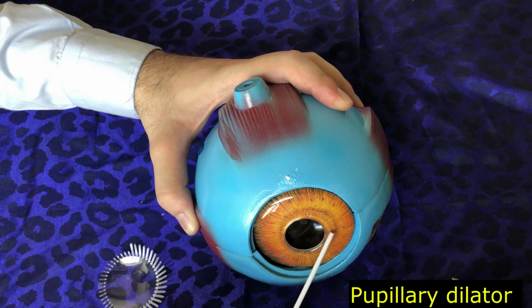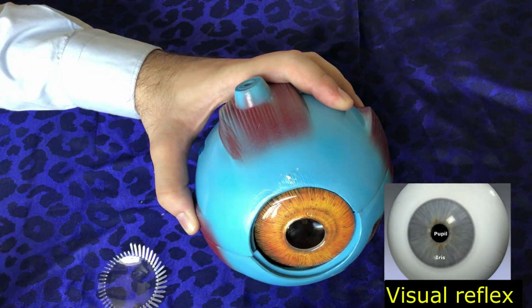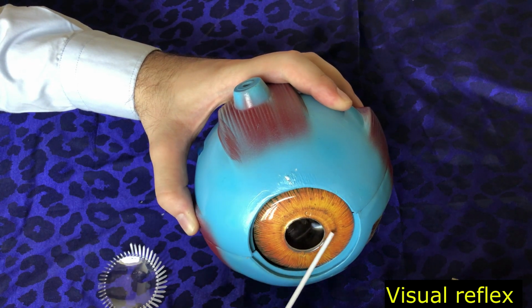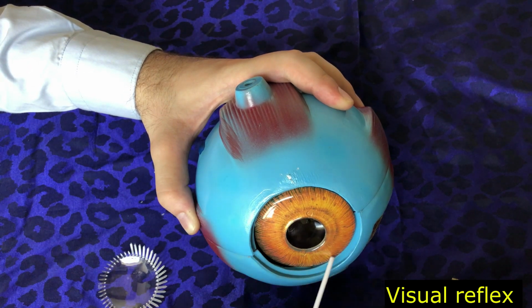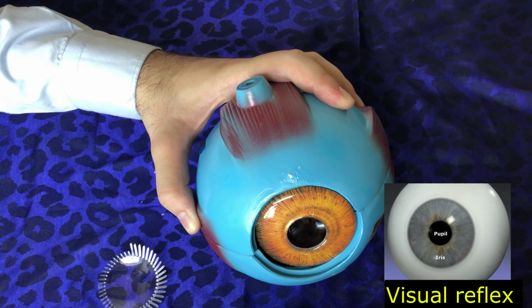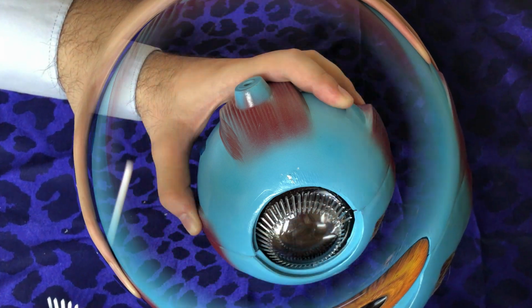To narrow the pupil, it happens while we are looking to the bright light, and this is by the effect of the parasympathetic innervation to the pupillary sphincter, to the circular muscle. The sympathetic innervates the longitudinal muscle, which is going to dilate the pupil in dim light, in darker place.